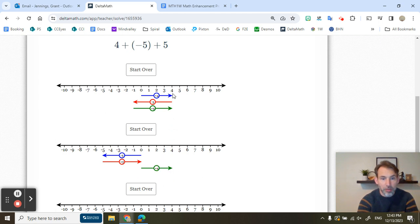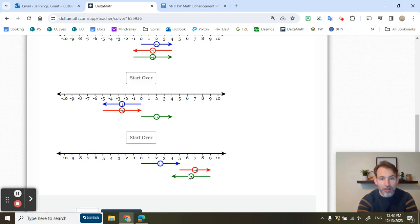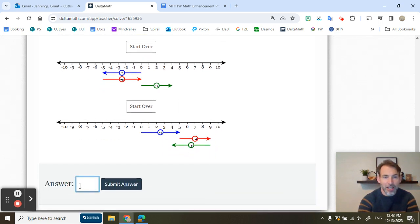There. And I end up at the same place. See, I end up at 4 each way. Or maybe I start with a plus 5, plus 4, minus 5. All right? And then in all cases, I end up at the number 4. So that's how these ones are done.